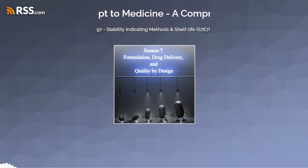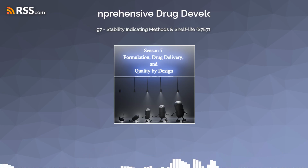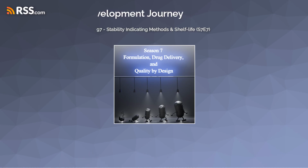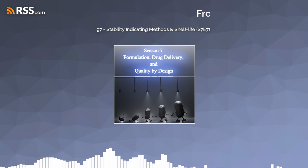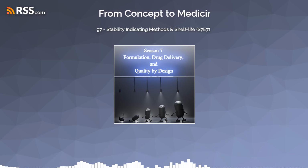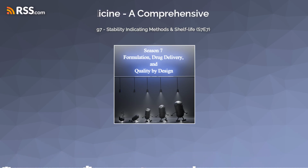Our goal here is to break it down and give you the core principles, so you understand the essentials of how we guarantee a drug's quality throughout its entire life, from beginning to end, without getting bogged down in all the super technical stuff. It's not something you normally talk about at dinner, right? No, not really. Drug stability.